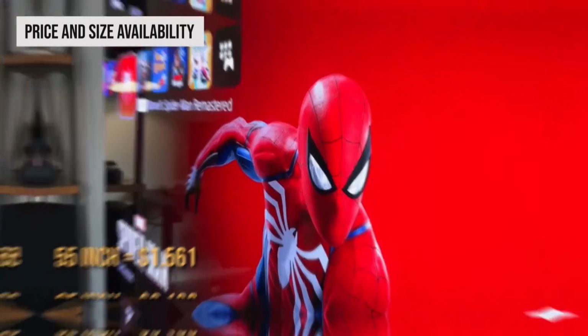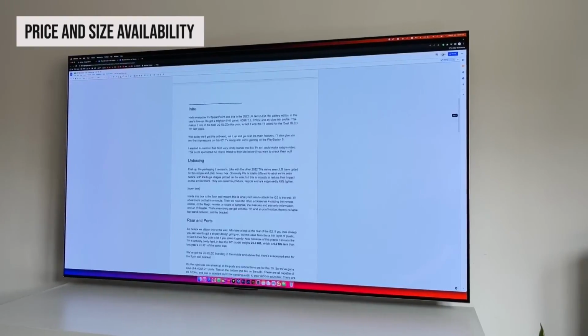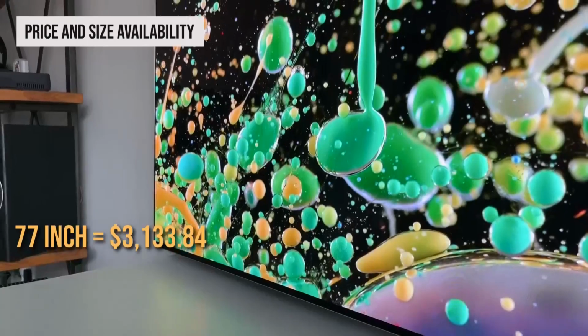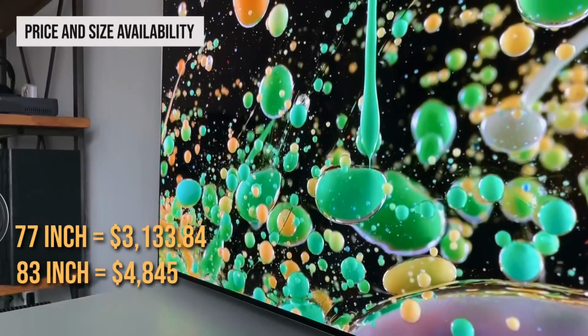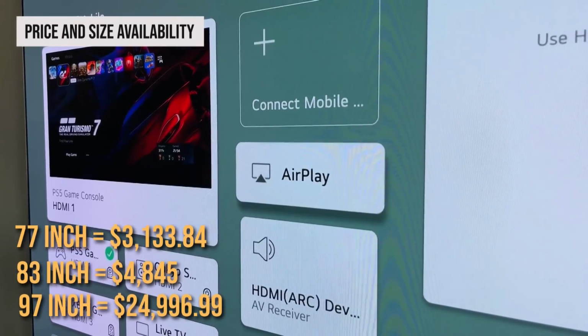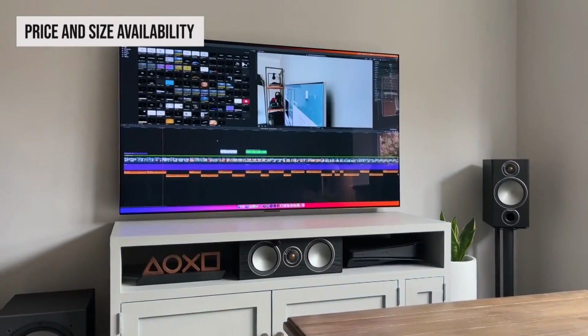The LG G2, on the other hand, comes in both those sizes, each being priced at $1,561 and $2,196 respectively, plus a 77, 83, and 97 inch screen size, each going for $3,133.84, $4,845, and $24,996.99 respectively at the time of recording this video.